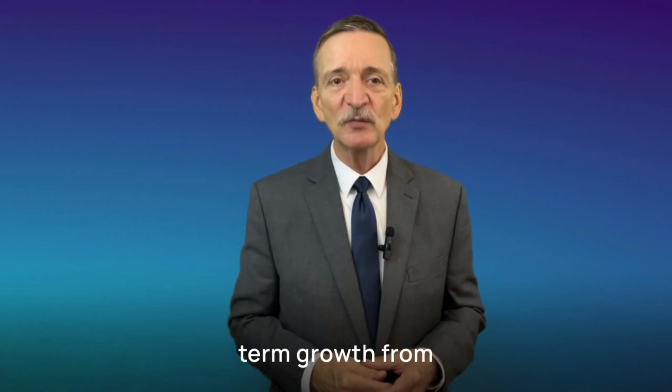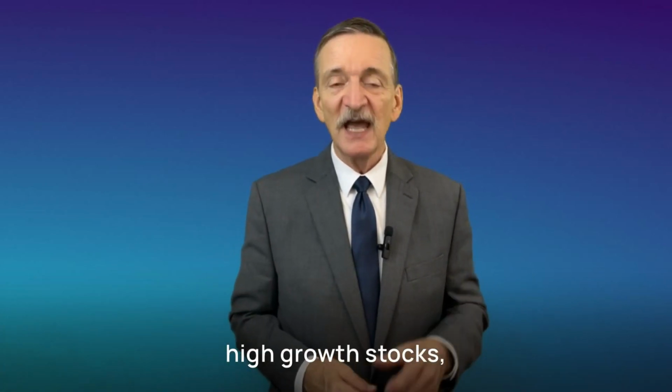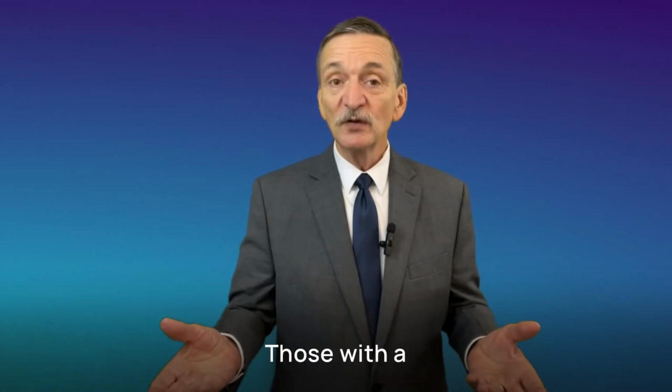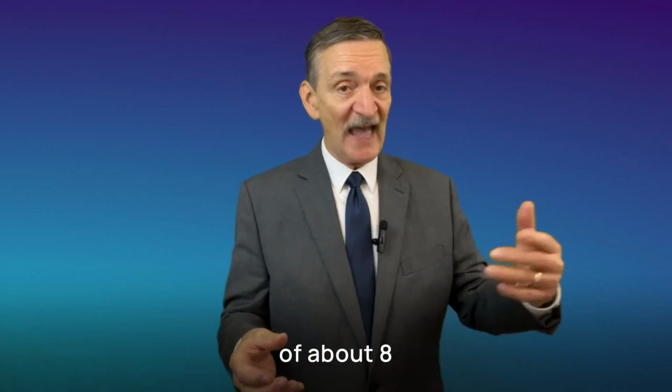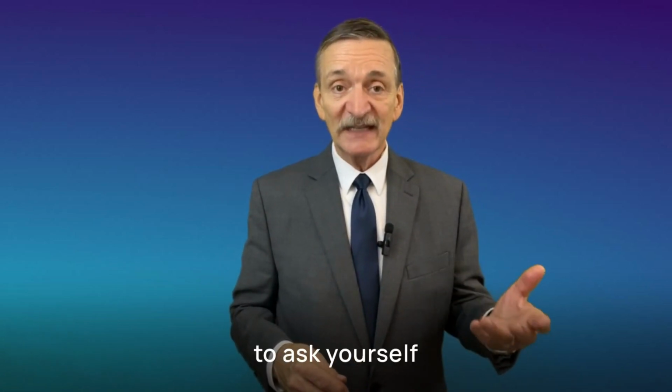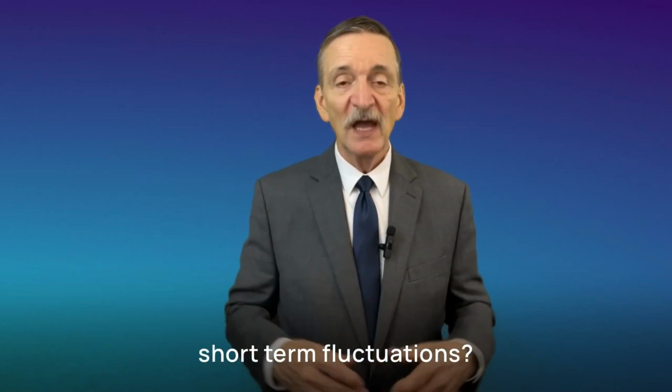Investors seeking long-term growth from high-growth stocks, particularly in the technology and the consumer cyclical sectors. Those with a high risk tolerance. You see, with a risk score of about 8 out of 10, this fund definitely falls in the aggressive category. So you need to ask yourself this: are you comfortable with significant short-term fluctuations?